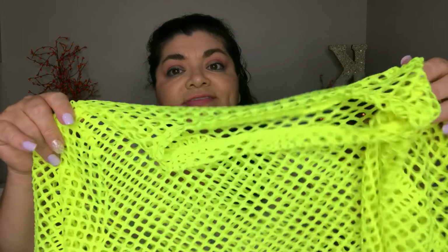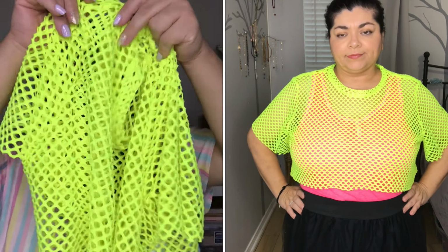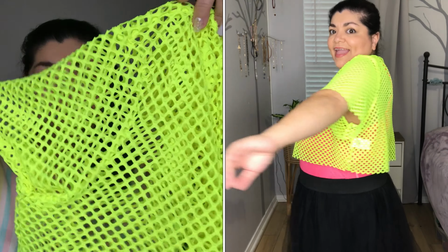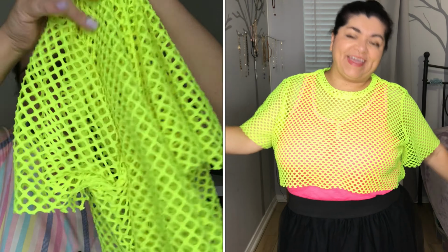What I do feel about this one though is that it's a little bit too high up, so I might cut it. I'm not sure yet. All right, the next one is also a top and it looks exactly like the last one, but it's neon yellow. It looks like a highlighter, and I bought these in a size 2XL, which is a US size 16, exactly the same as the previous one.